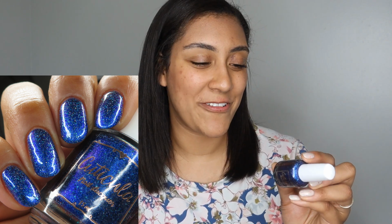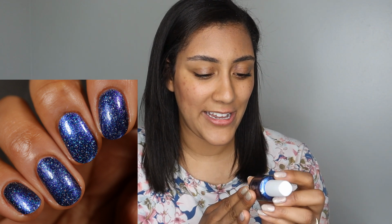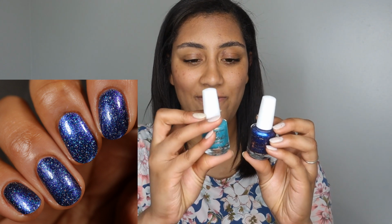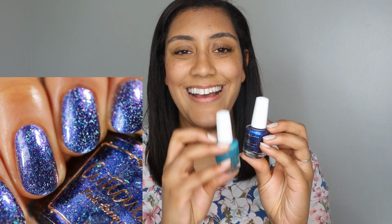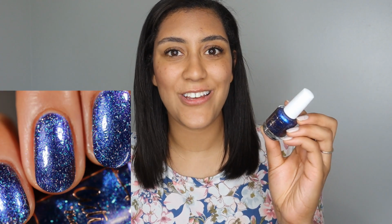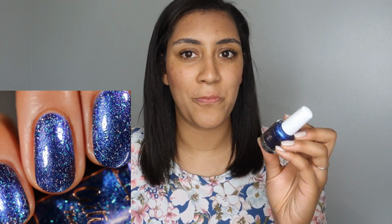The name is wonderful, but also this polish is so shifty. I love the flakes in here too. I think it has the same flakes as Good Vibes Only, but they just contrast totally in a very different way, and the blue to shifting purple base. It's so interesting. Let me know down in the comments what you're thinking of picking up.